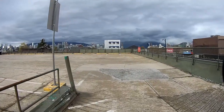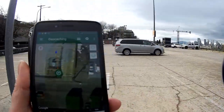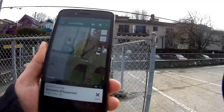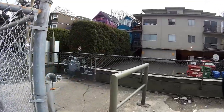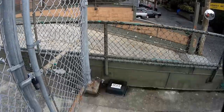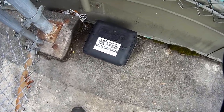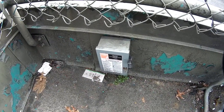Okay, I found a suspicious place where one might be. Let me just have a look around. Okay, as you can see, there's some sort of equipment up here, and it says mountains of equipment. More than likely, it's in this area here. Now, hang on. What I see down here is a rat trap. Now, I should have worn some gloves, I suppose. But I'm thinking that it's either this box right here or the rat trap.